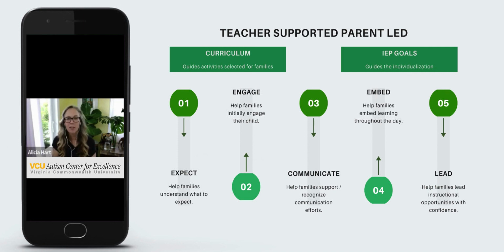We're going to have to really provide some concrete ways for parents to support their child's IEP goals, right? Families aren't teachers. So they really need more than maybe just a little sentence here and there. We're going to really need to provide some detailed, concrete ways to support that. And we're going to have to include not just that expectation, engagement, and communication piece, but we're also going to have to help parents and families understand how to embed learning throughout the day, right? So we have two extra pieces here. We have embedding and leading.